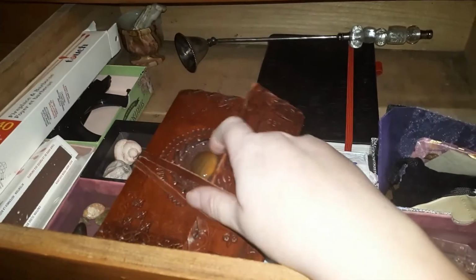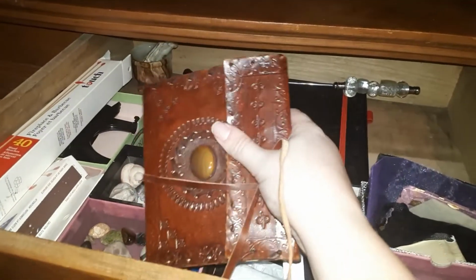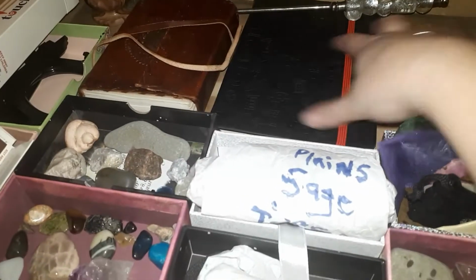I have this little witchy-esque book, which I haven't found a full purpose for. I think I want to use it for sigil work. I got this for Christmas one year. I adore it. I think it's gorgeous. My old book of mirrors, which is complete. That's it.